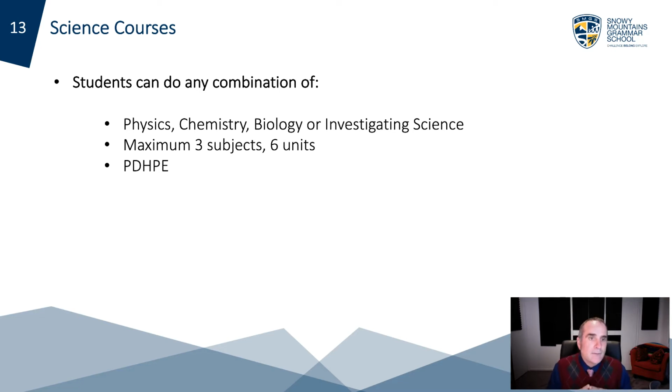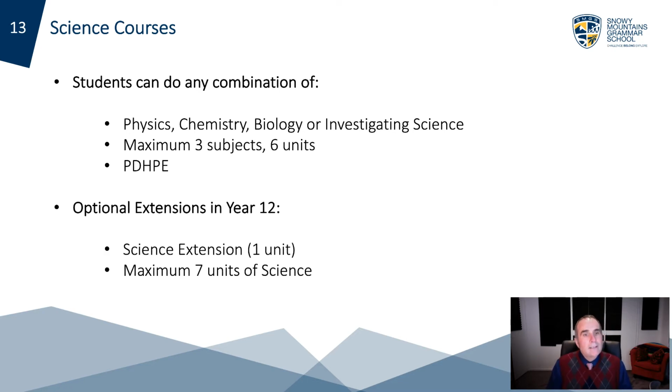PDHPE, which is Personal Development, Health and Physical Education, that is a science course, but it's not included in that restriction with the 6 units. So technically you could do Physics, Chemistry, Investigating Science and PDHPE. You could do those. In Year 12, we do have an optional extension for science. We have Science Extension, which is a 1-unit course, which is a massive research project. So that would bring you to 7 units of science that you could take to the HSC.